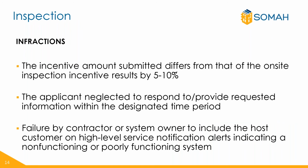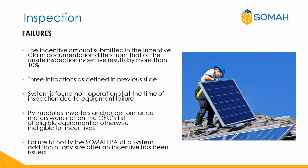An infraction will be given if any of the following occur. The incentive amount submitted differs than what was found on the on-site field inspection by 5 to 10%. The applicant neglects to respond to requests for information, or the host customer does not receive alerts that indicate a non-functioning or poorly functioning system. Inspection infractions and failures affect the contractor, as 3 infractions constitute a failure. System site changes must be reported to the SOMAH PA via PowerClerk, and there are opportunities to update system information at every milestone.